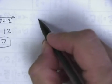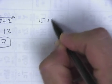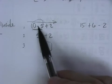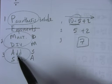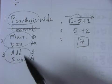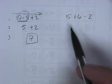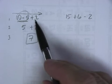Let's do 15 plus 6 minus 2. Now notice on this one that we actually subtracted before we added, even though in PEMDAS we list add before subtract. Remember that this is done in the order that it's given in the problem, so we always go left to right on this. So in the previous case, we had subtracting first and then adding. On this one we have adding first and then subtracting.